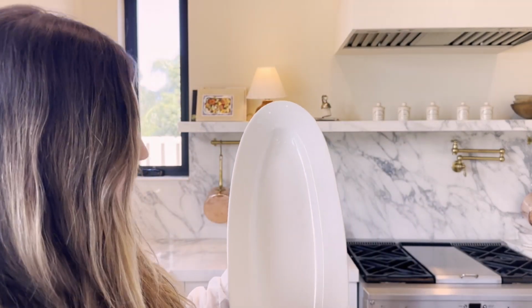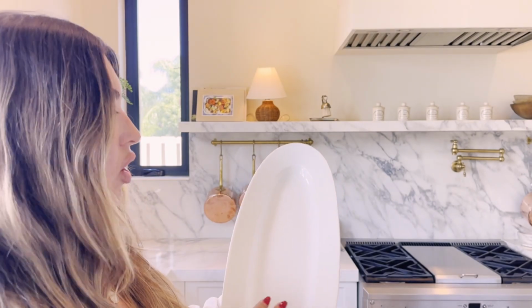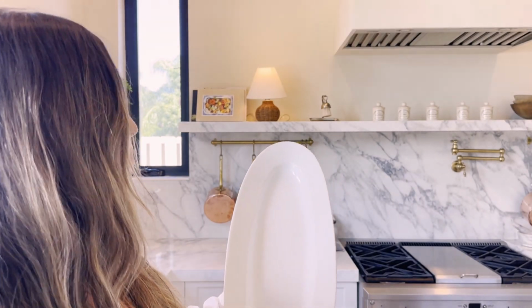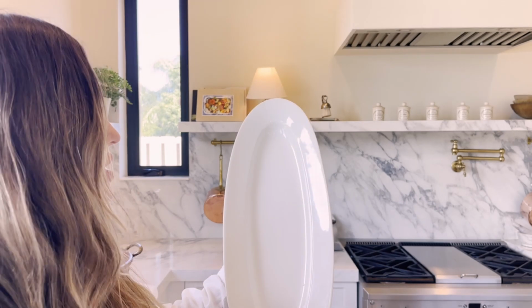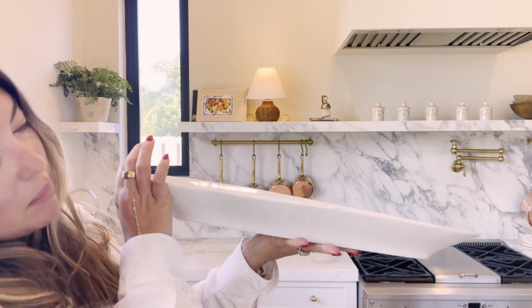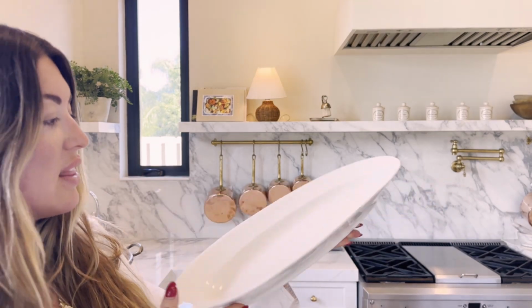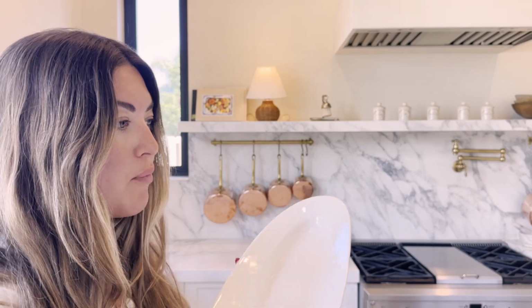Last piece of ironstone serveware is this. I loved the silhouette of this, that it's oval but more narrow than most that I've seen. I've actually never seen one exactly like this before. Certainly they're out there, but I really love this. I think it's classic and timeless. Even if I switch out some of my other stuff throughout the years, I think that the white ironstone is something that I'll really have forever.